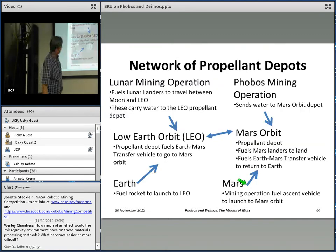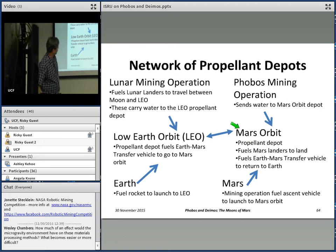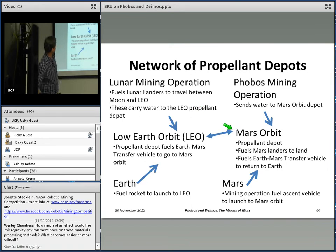By the way, let me mention, if we cannot mine Phobos, then that means we would have to get all these propellants from the moon, and that means we have to transport all those propellants from low Earth orbit or from the moon to Mars orbit, which means we're burning some of these propellants to move the propellants, which means we have to do a heck of a lot more mining on the moon. And it would dramatically reduce the cost if we can do that mining on Phobos.